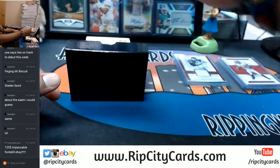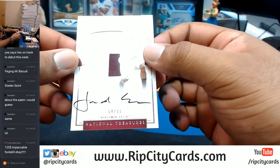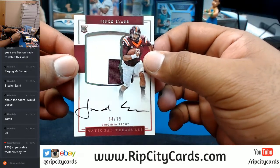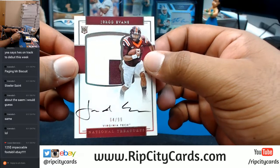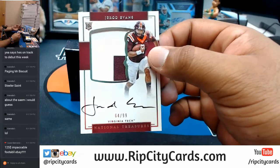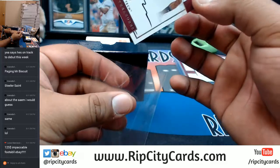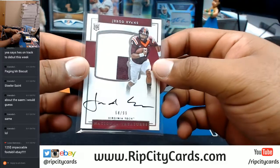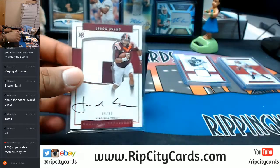What do we got here? 64/99. Two color patch for Gerard Evans. I think he's a Giant. Josh Malone, I honestly don't know what team he goes to. But that's why we got a checklist, baby. It's a nice card there.